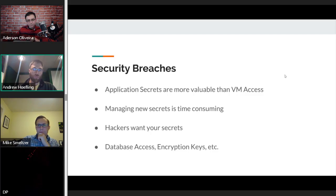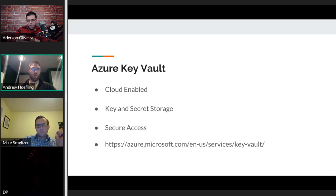So there's a couple of different cloud technologies out there and non-cloud technologies to secure web applications. I am a very big fan of Azure, and they have something called the Azure Key Vault.